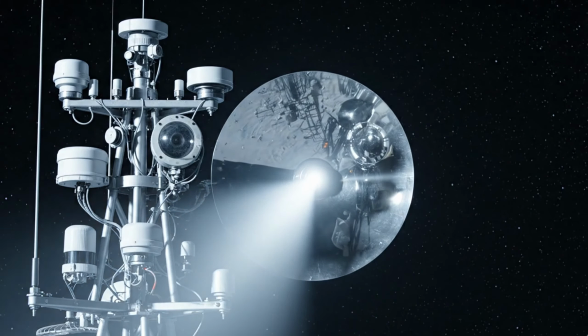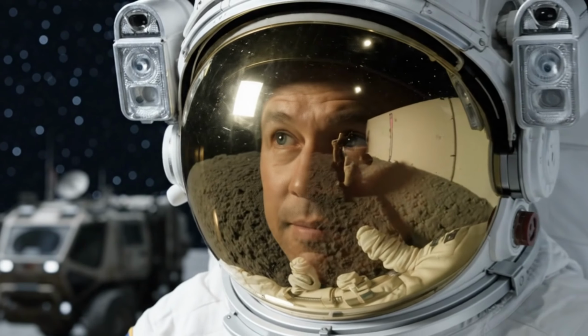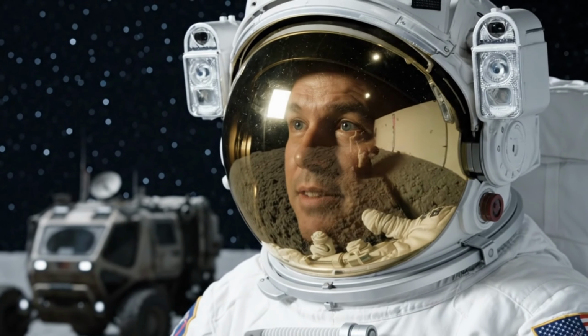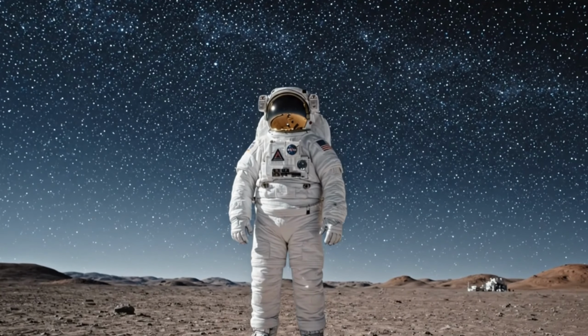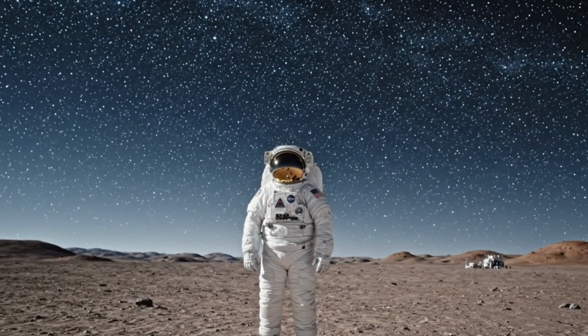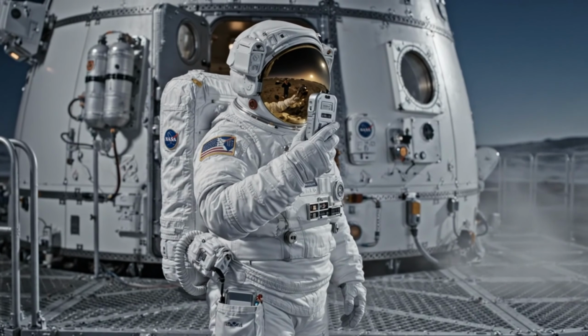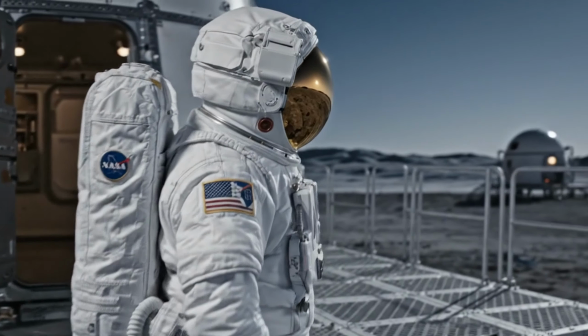The pulse traveled through the mast and returned without distortion. Earth can hear again. I've got the data, but I'm holding back on this specific detail for now. It needs careful consideration.